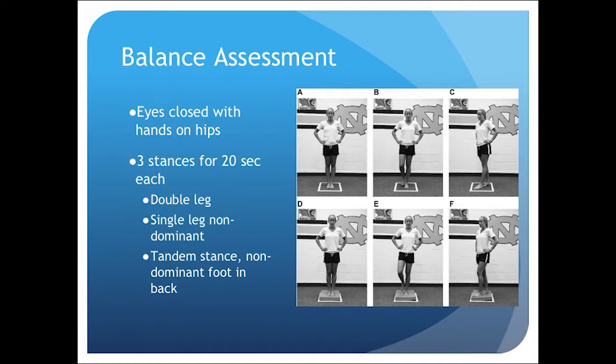So their hands will be on their hips. First, you want them to stand just for 20 seconds, feet side by side. And then you're going to have them stand a single leg non-dominant, so most of them, sometimes they won't remember, so if you just ask them what foot they'll kick a ball with, then you just pick the other one. That's an easy way to do that. And then you'll have them do a tandem stance.